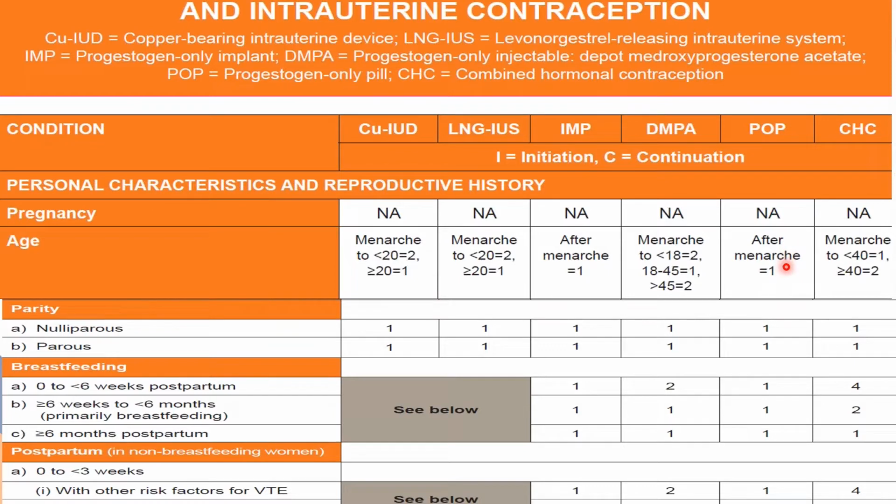VTE, very good. Yes, cardiovascular risk is there, but mainly you're concerned with age. Cardiovascular, if anybody has it, they will have it. But even if somebody is healthy, at the age of 40 and more you don't prefer CHC, because there is a risk of VTE as the age increases. We get VTE questions sometimes, like family history of VTE in someone younger than 45, younger than 50. So that is how age signifies the increased risk of VTE, an age-related risk. That's why CHC becomes category 2 for more than 40 and DMPA becomes category 2 for more than 45.